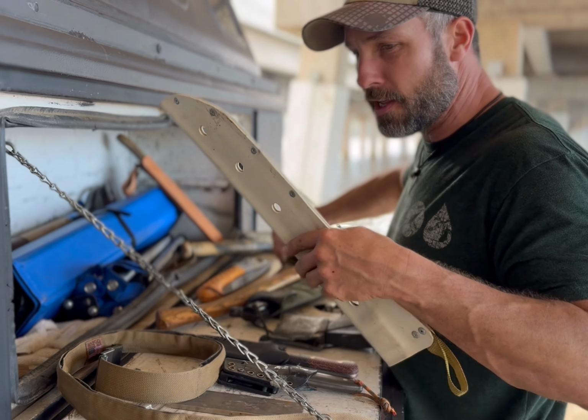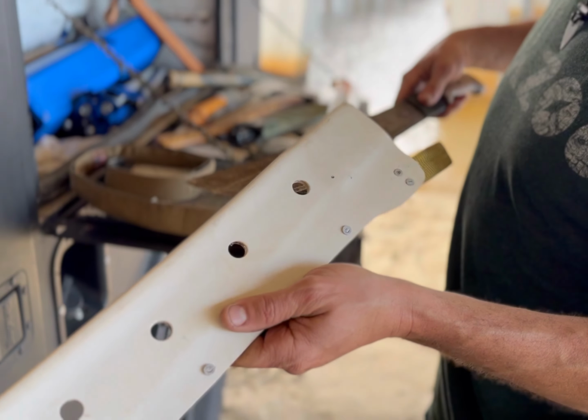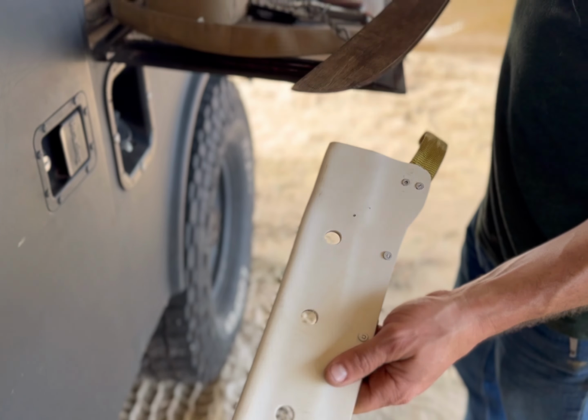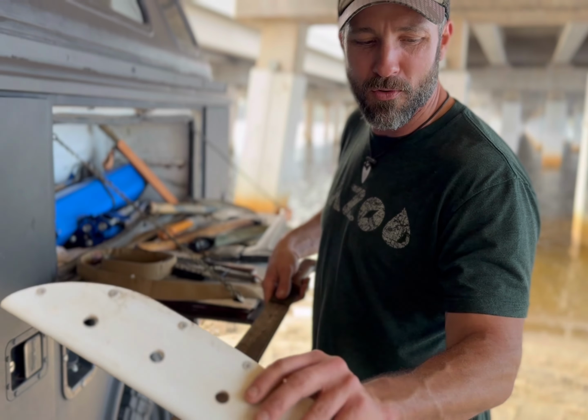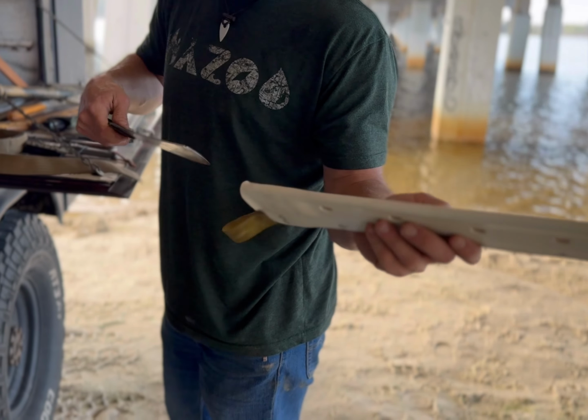I better put some sheaths on here before I start cutting myself. Look at this custom sheath, PVC. I made this out of a great big 4-inch drain pipe, PVC pipe. Cut some drain holes all through it right there. Use some aluminum rivets. And that's a ratchet strap. Look at that.